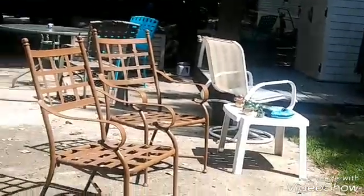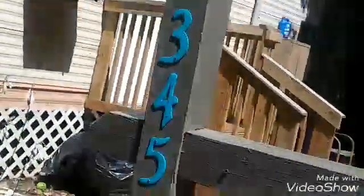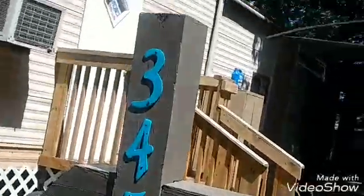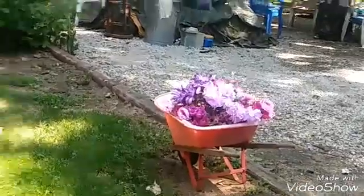We're doing all kinds of stuff. Ron's been painting all the chairs, making them look better. We've been working. Here's my lot number. I did that yesterday. He did the numbers, painted them for me, but I did the post. Because they're all like, I'll show you the one coming up. There's my little thing with a multitude of fake flowers in it.